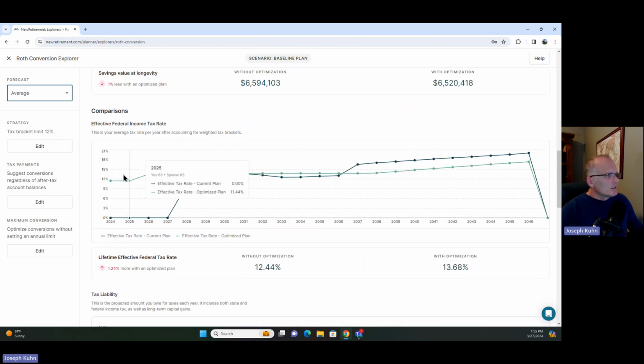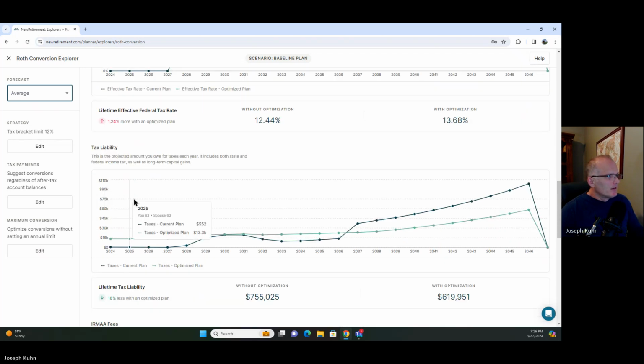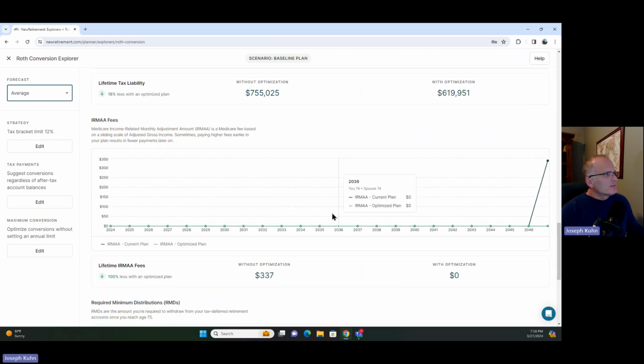Down here, here's a chart that shows your effective tax rate. The message here is this light green is the optimized, right? Notice how flat the taxes are throughout the remaining lifetime versus this, where we're paying nothing, then it jumps up and then increases here. So you want to pay as flat a tax as you can, generally; that is the best outcome. And here you can see your IRMAA fees with this.